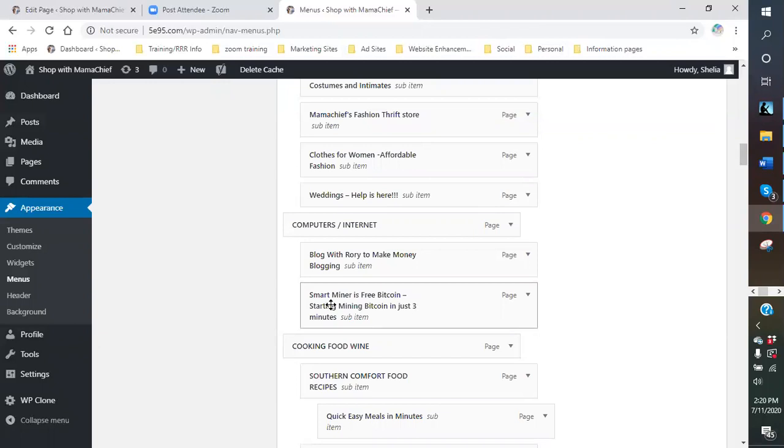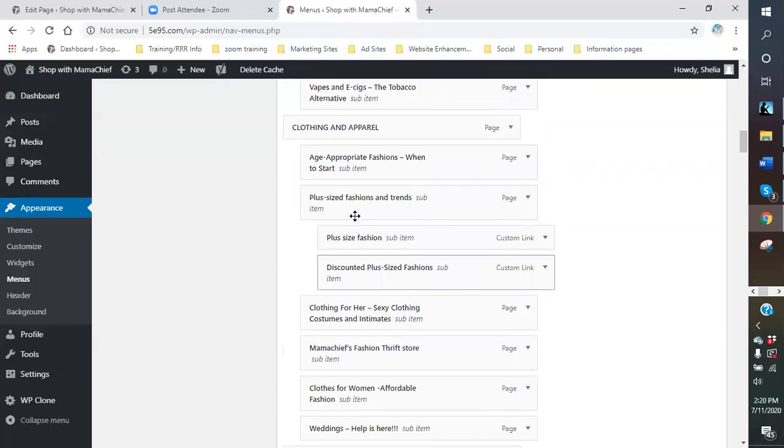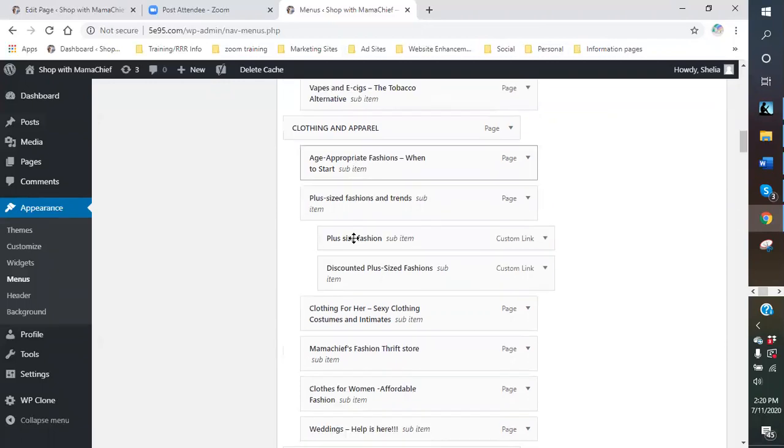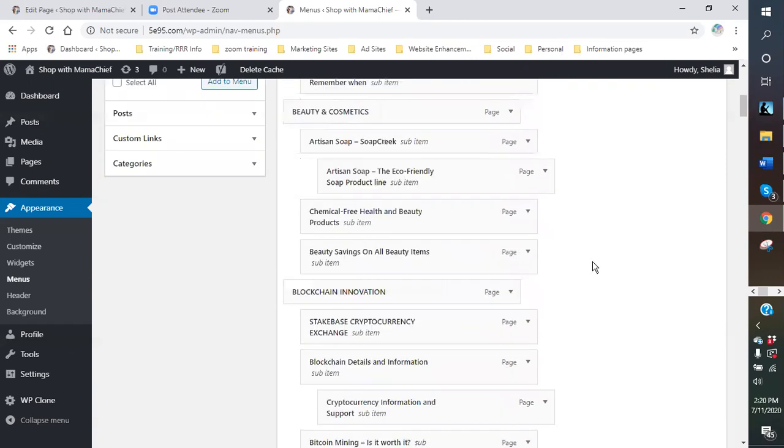Only put it in one category. If you have 10 different clothing, just get the most relevant clothing item and leave that there. If you have a drop down and you have 20 drop downs under one category, only leave the most relevant. You can only have 90 total at any given time in your menu structure. You can have as many pages as you want in your website, but in your menu structure, you can only have that amount, 90.